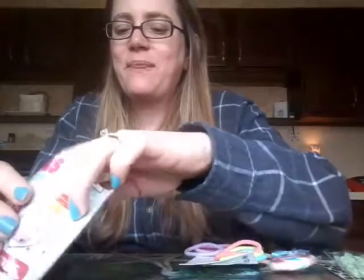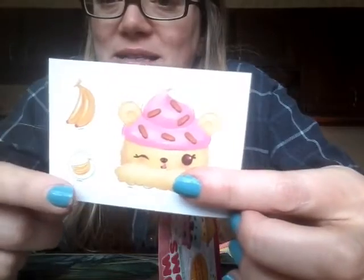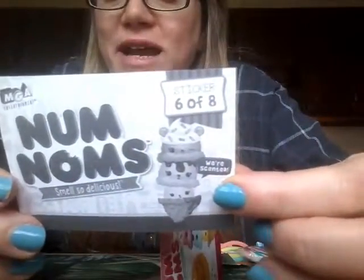All right, okay, let's just check the sticker first. Oh, there is a checklist. Fabulous, that's really cool. Oh, I got a banana scented sticker, and you actually get the Num and a couple bananas and then a smaller sticker with a couple bananas. And let's see, there are six. This is sticker 6 of 8, so 8 different ones. Oh my god, it smells so good, you guys. Oh, I wish you could smell it.